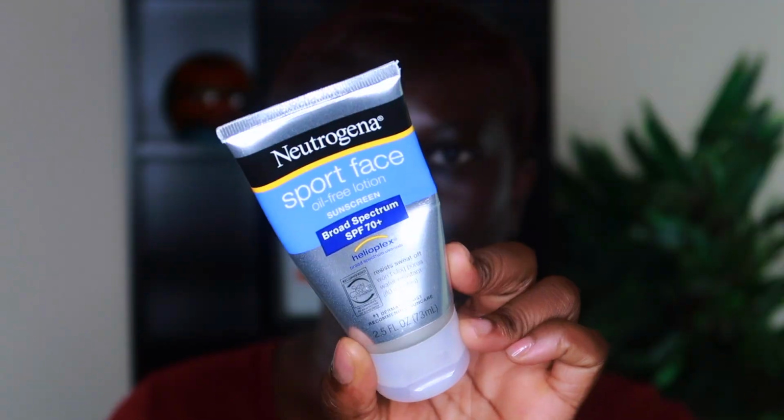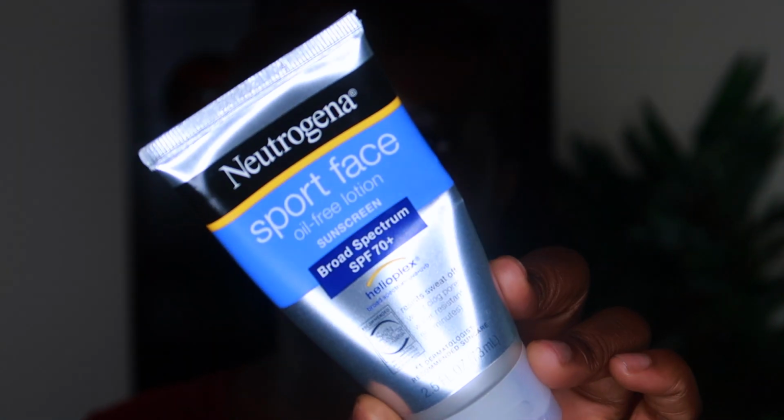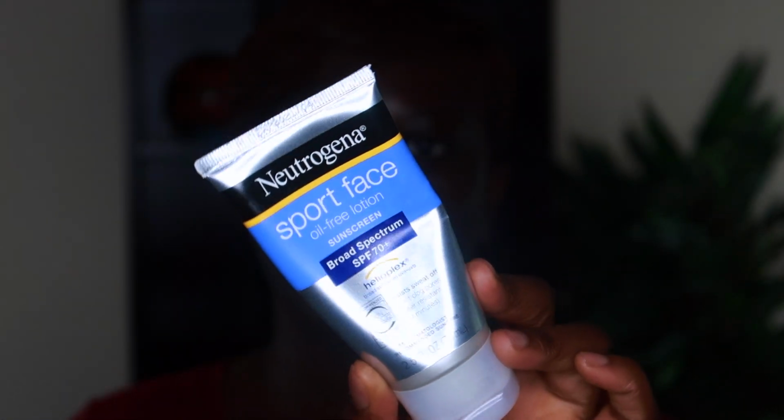But one of my favorite sunscreens that I have been using for a long time is the Neutrogena Sport Face Oil Free Lotion Sunscreen. I've been using it for a while, like I want to say 6 months plus, literally going to a year. I was struggling with finding the right sunscreen.